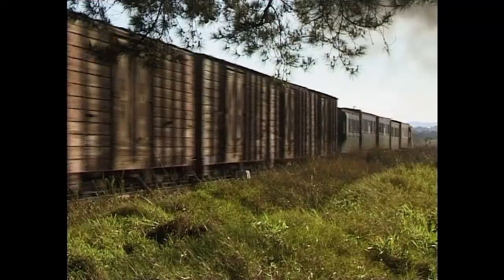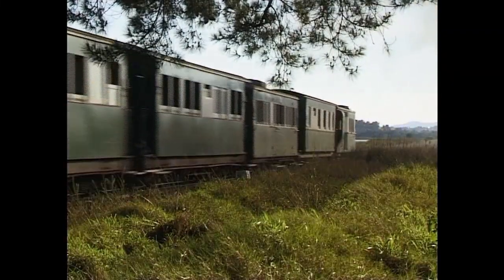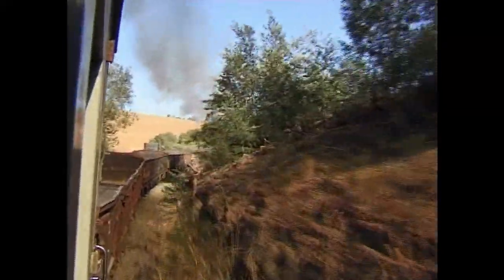As 124 begins its long journey home to Port Elizabeth, we'll leave the two-foot system. In South Africa, the standard gauge is 3 feet 6 inches, be it remote branch line or busy main line.